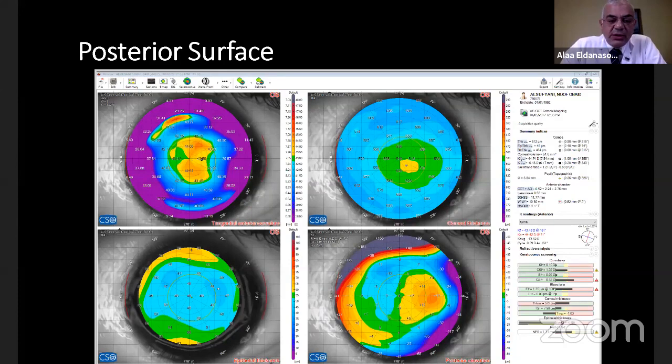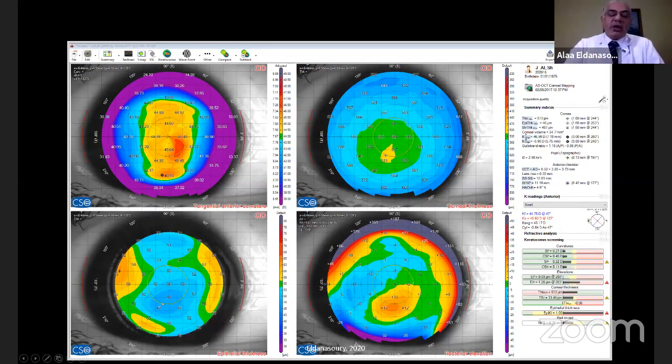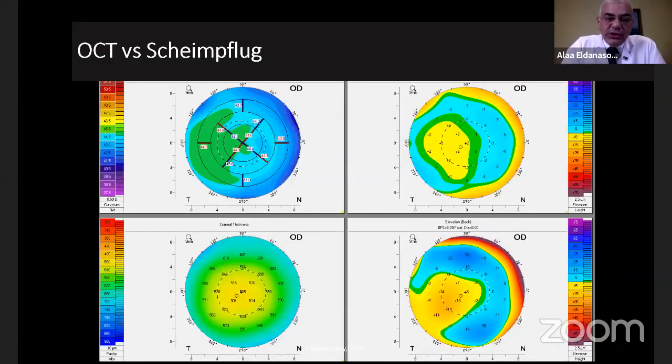and you cannot ignore these changes. So it's not the anterior surface or the posterior surface. It's actually the anterior surface and the posterior surface that must be used in order to select your cases and to exclude those patients with early changes.